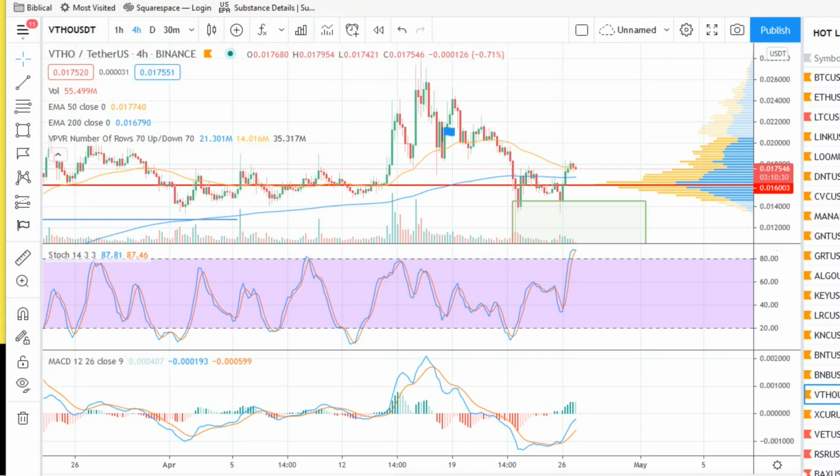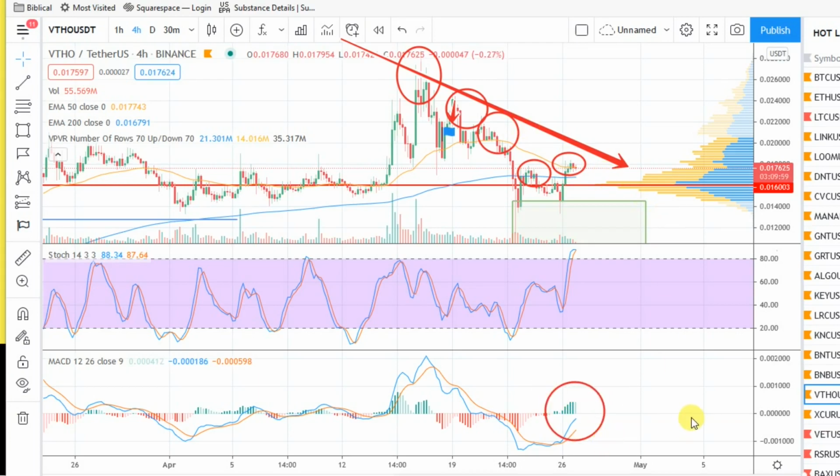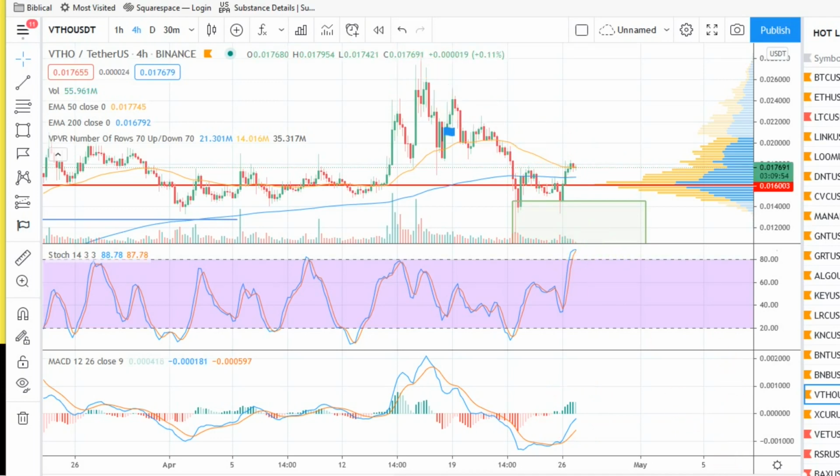Starting with VTHO, this is obvious. I might sell this because I bought it here at the flag at 2 cents. And what are we on? A clear downward trending trading zone. I've got my strike box here where I will buy again if it dips below the 0.014 level. But it's the same thing, guys. Here's the high, lower high, lower high, lower high, higher high, but not taking out the previous lower high. So this is still a downward trend, light green on the histogram, crossover coming. There it is. Let's move on.